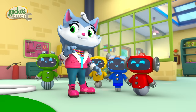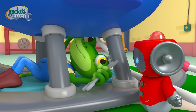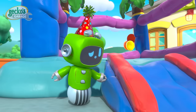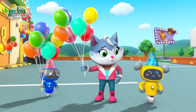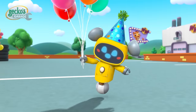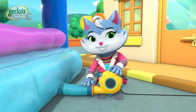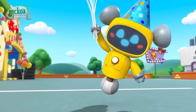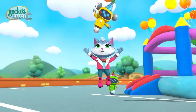Could I get a wrench, please? Mechanicals? Mechanicals? Thank you, Red. Looks like our bouncy castle could use a little more air. Yellow, could you please hold on to these balloons for a moment? Blue, please check for Grandma Gecko. She'll be here any moment. Yellow? Yellow! Oh, no!